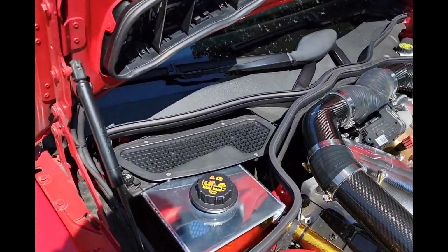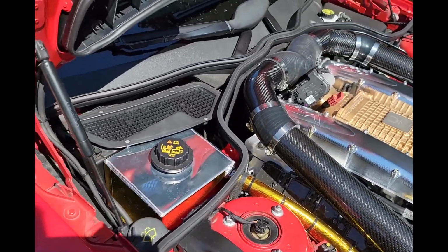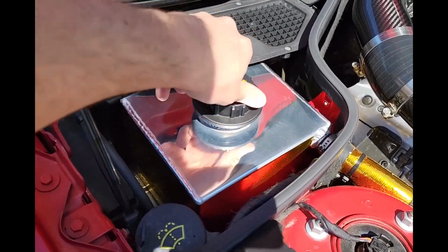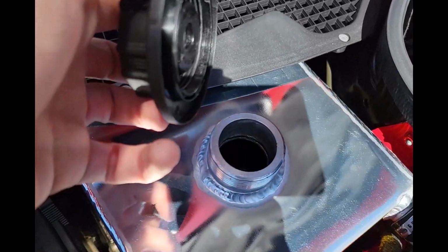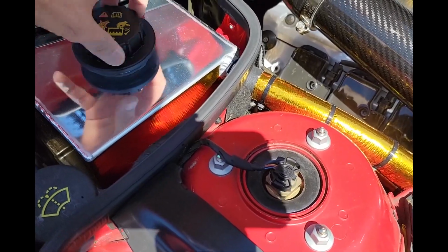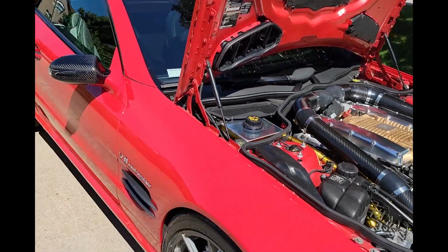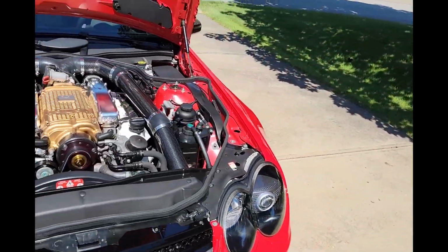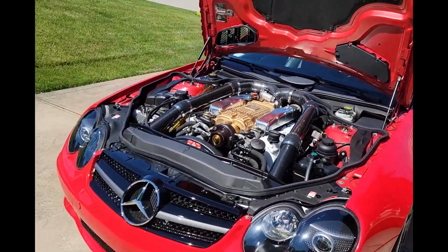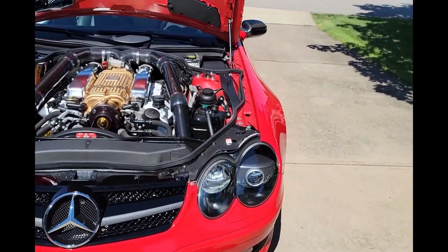Up front here in the top left corner, this is normally where the starter battery would reside, which has now been moved to the trunk. And this is where your supercharger coolant is going to go in. This tank alone, I think, holds about 1.5 gallons of fluid, and it almost quadrupled the capacity in total from the stock system. So you have a lot more volume of fluid in there now, and also the additional heat exchangers.